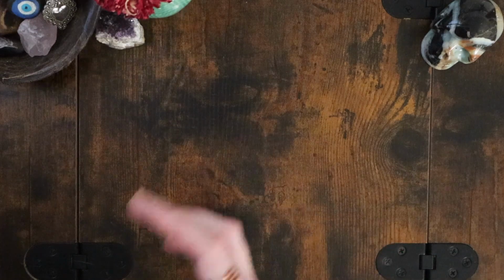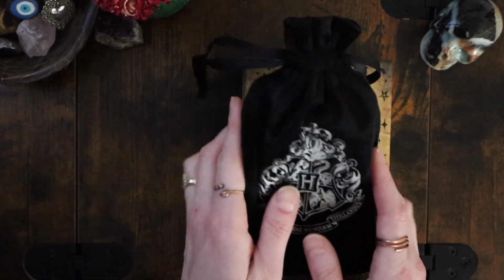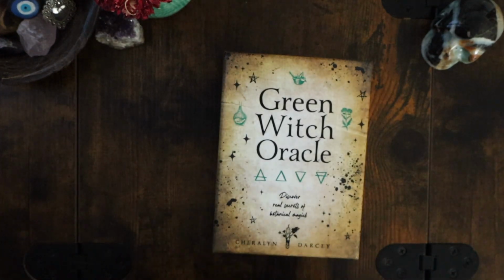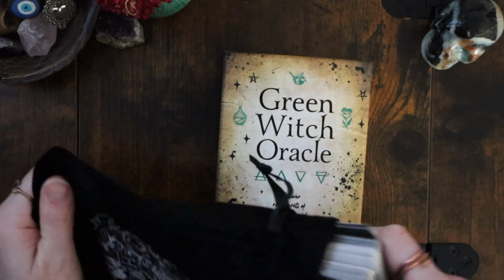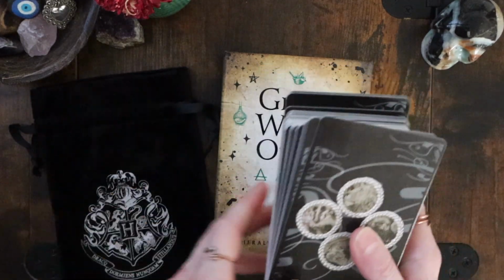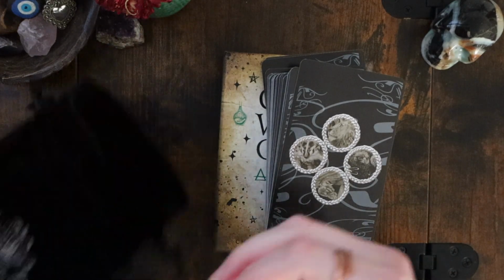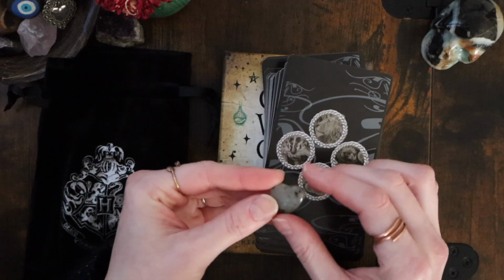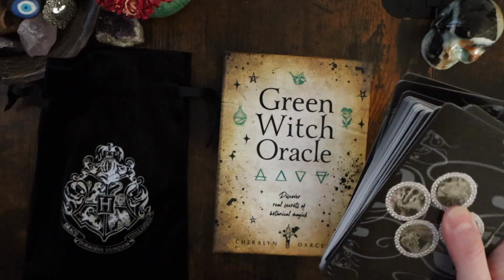And then another pairing that I'm really excited to get into is the Green Witch Oracle with the HP Tarot. And like I said, I have a deck bonding ritual that I want to do with this deck, and I have a rainbow moonstone that I want to get creative and crafty and witchcrafty with. So I'm excited to use these.